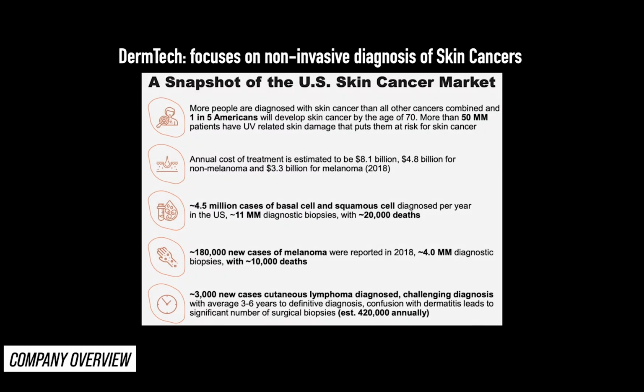So starting off with the company overview, DermTech focuses on the non-invasive diagnosis of skin cancers, most importantly melanoma in the case of DermTech. Skin cancer is one of the most common cancers worldwide, and as you can see from some of these numbers that we're talking about, incidence in the hundreds of thousands per year, with millions of diagnostic tests performed. Since DermTech focuses on diagnostic tests for skin cancer, this provides a very volume-heavy market for them to break into.